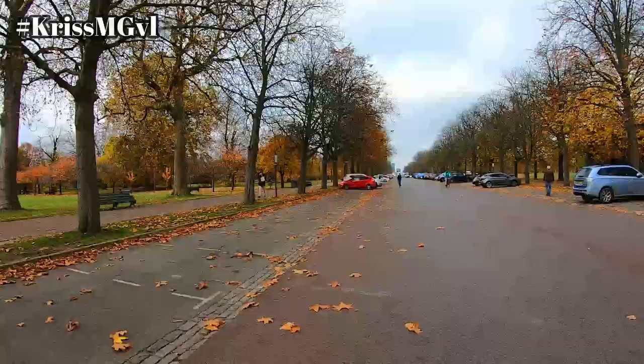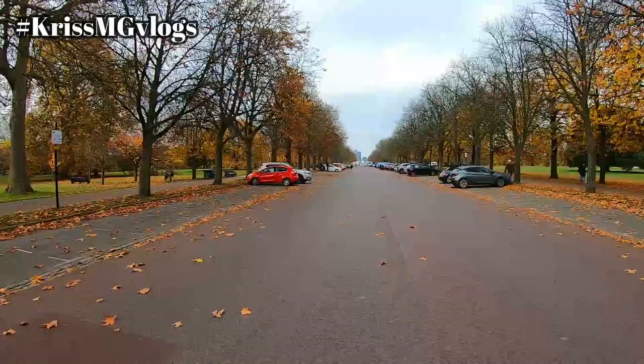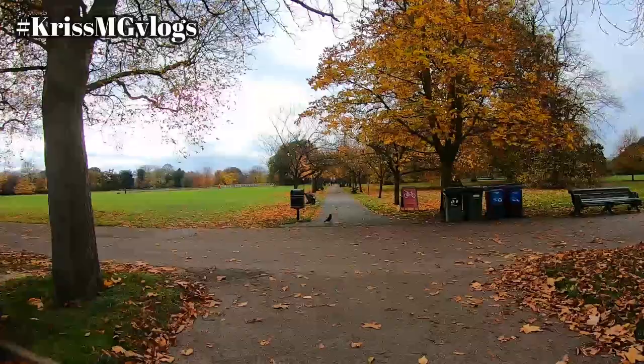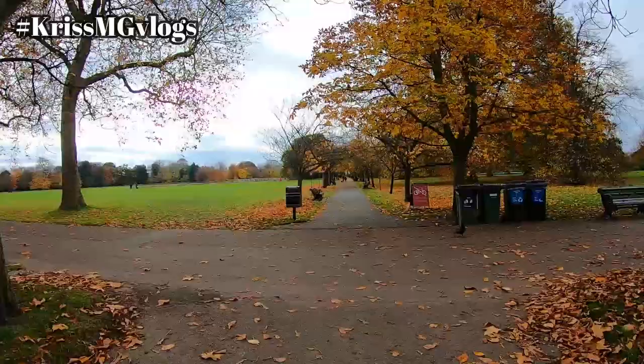As you can see, there's plenty of space for parking, so you can drive here, but you do have to pay and display between 9 a.m. and 6 p.m. I don't know how much exactly, but it's not free. So this is where you would take a left. You'd go down there towards the Rose Garden, and then to the left of the Rose Garden is the Ignatius Sancho plaque. So let's go and have a look.